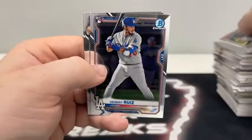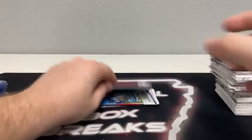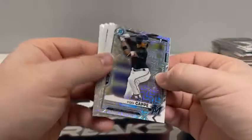We start with Freddie Freeman. There's Miguel Cabrera. Get a Keibert Ruiz rookie card covering up Luis Patino and Spencer Howard. Now for the good stuff, our 2 Mojo packs. Let's see, in this pack we do have a hit. So that's going to be an autograph. We'll set that down and save it for last.